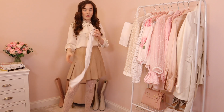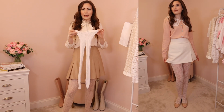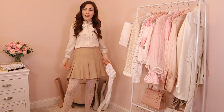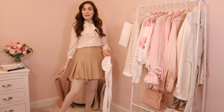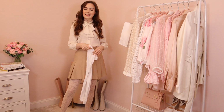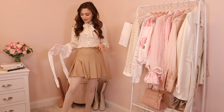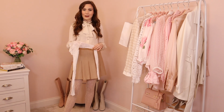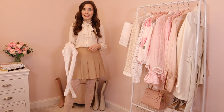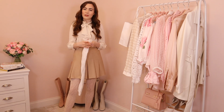So these ones are also from Wolford. I haven't actually had the chance to wear these ones yet, but they're kind of like a netted lace. Again, they look really sweet with the white skirts, white shorts. Even with the knee-high boots, if they're pink or white, it just adds that extra bit of interest, and it does add an extra bit of warmth, because I don't really like wearing nude tights on their own. I think they look a bit obvious, but you can always wear a pair of nude tights underneath and it doesn't look as obvious, and obviously gives you that little bit of extra warmth that you do need in spring.